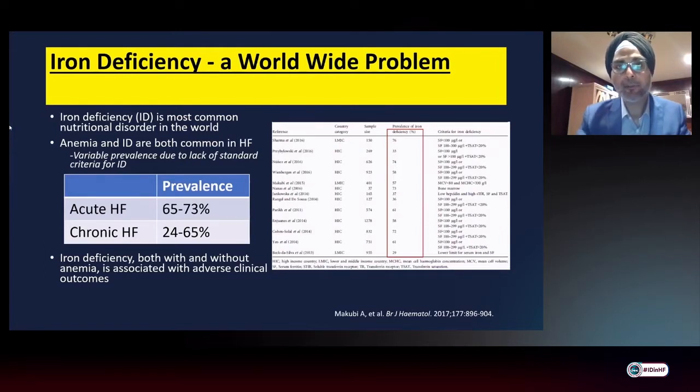And when it comes to heart failure, both iron deficiency and anemia are fairly common. The prevalence of iron deficiency in patients admitted with acute heart failure or with chronic stable heart failure is quite high, ranging from anything between 24% to 73%, depending on which cohort you look at. The reason this prevalence is so variable is the lack of standard criteria for iron deficiency used in the past. However, things have changed in recent years, as we'll discuss later. And the most important thing to remember is that iron deficiency, both with and without anemia, is associated with adverse clinical outcomes, as we'll see in the next couple of slides.